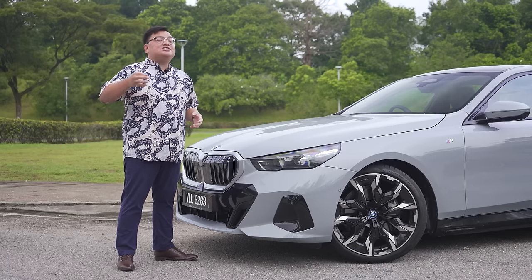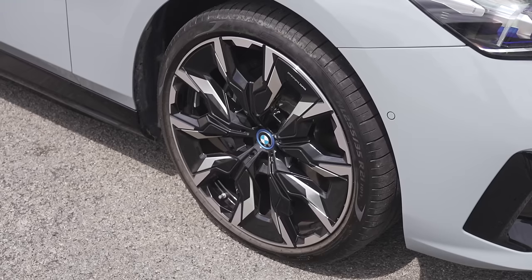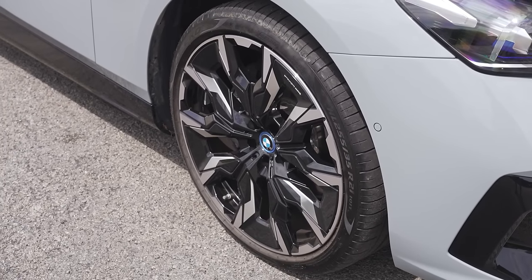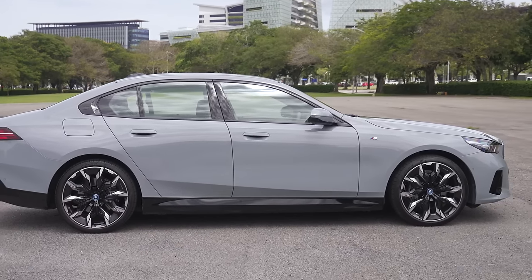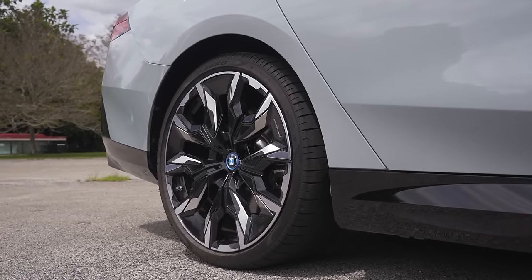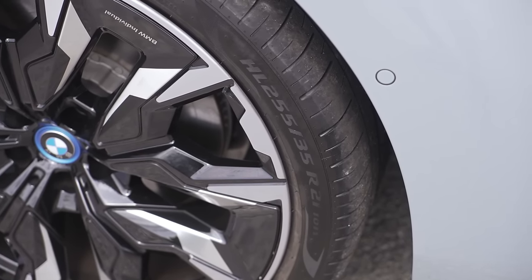Here in Malaysia, we are just so used to getting smaller wheels that this comes as a bit of a surprise. The wheels are so large, in fact, there's hardly any tyres left. You can see the profile is just so thin. It's 35s up front and 30s at the back. Speaking of tyres, these are the latest HL-rated tyres from Pirelli, made specifically for electric vehicles.